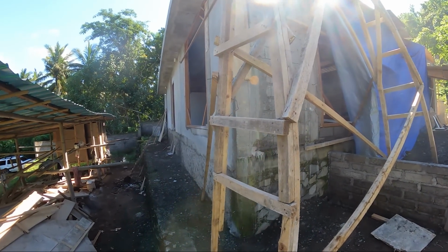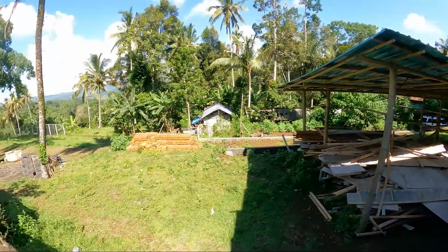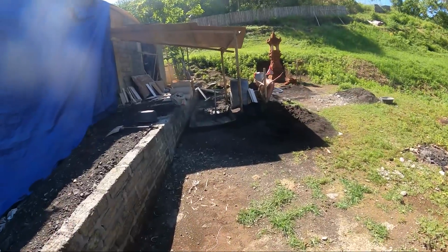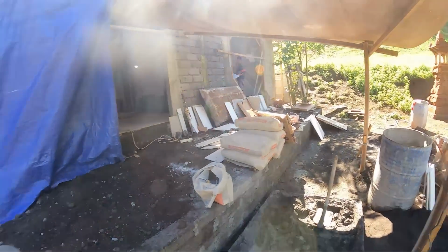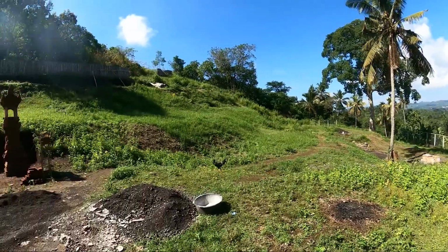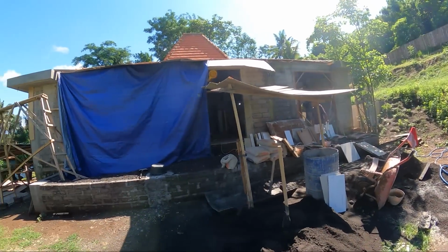There's looking down the edge. There's his wood store and all of his supplies, the tiles, the bricks. You can see they're mixing the cement the old-fashioned way. Everything here is done by hand. There's almost no power tools, and they just sit there with buckets and chisels and do everything as they go. Fascinating. I'm just blown away.